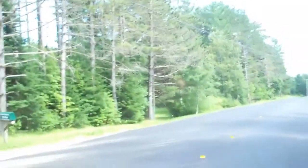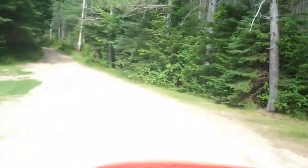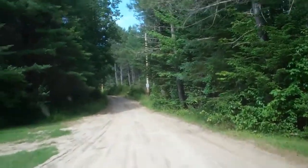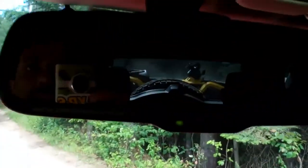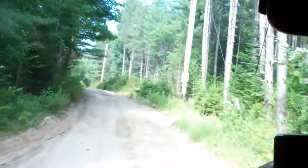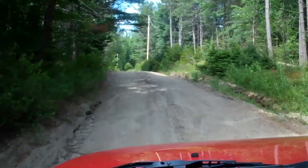So, I'm going to give you a little tour of Weatherstone Woods in its present state. I'm turning in to McConnell Pond Road. This is the beginning of the way to get to the property. I have a trailer behind me, as you can see, with a four-wheeler on it. I'm going to do a little riding around the property and give you a tour. So, I'll let you know when we get to the property gate.